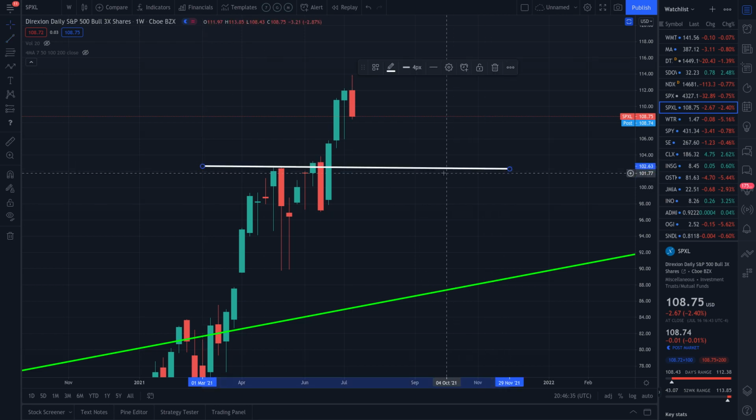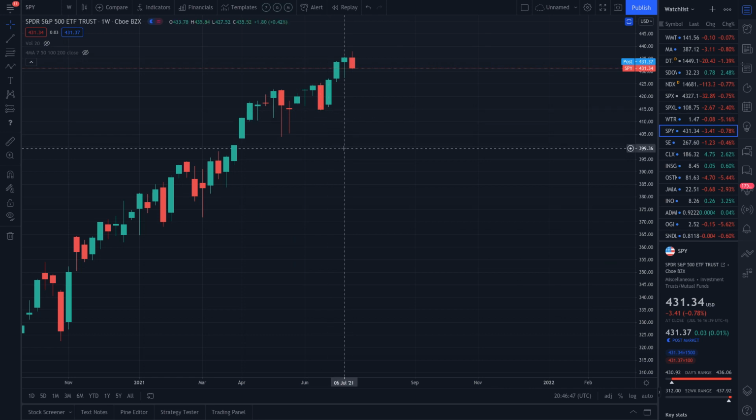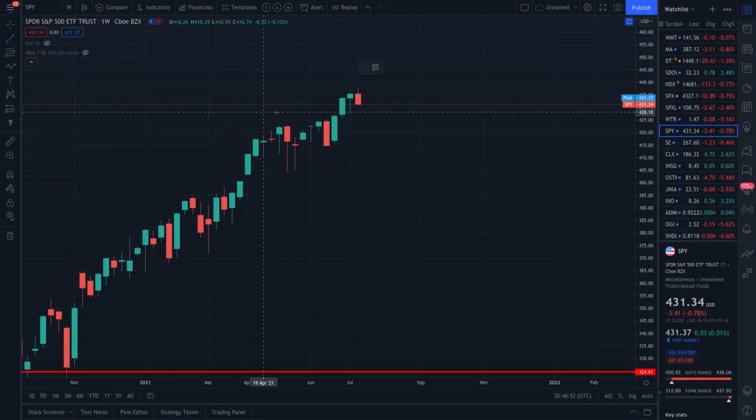So the previous level of resistance on the SPY here would technically be 100 and, am I looking at the right thing here? Yeah, the SPY. Sorry, guys. Ooh, that was really unprofessional. Pardon me there. I'm not going to edit. Hopefully I edit that out.